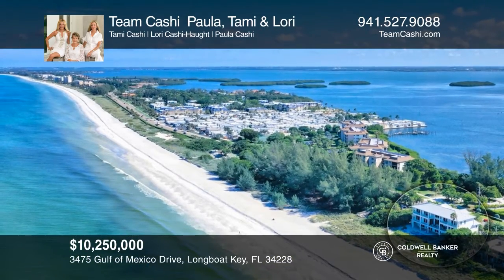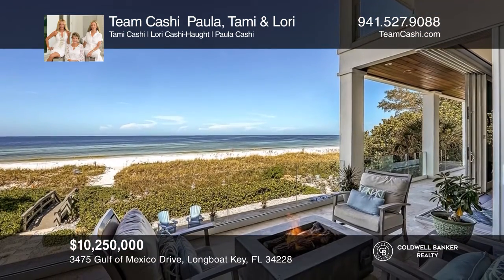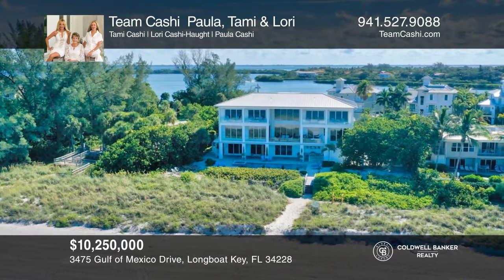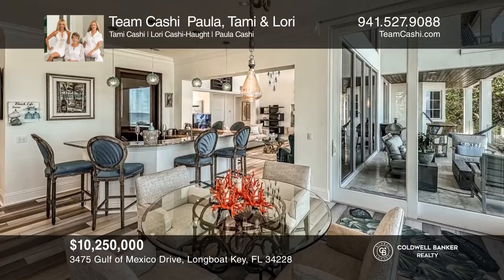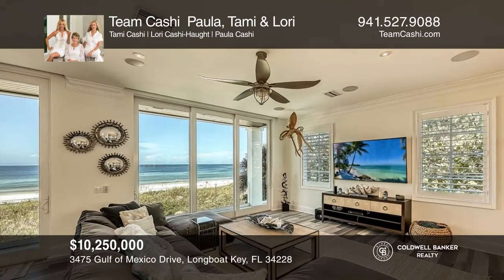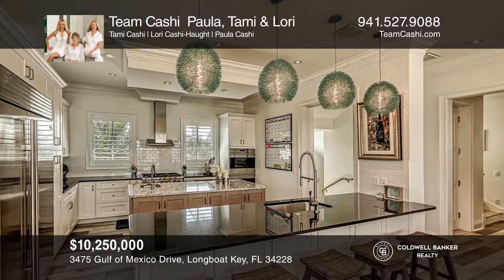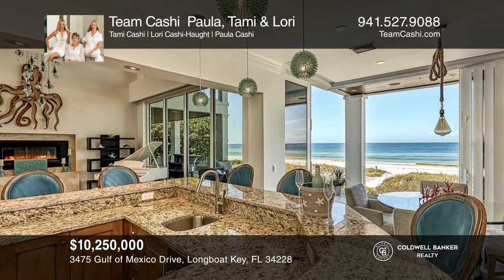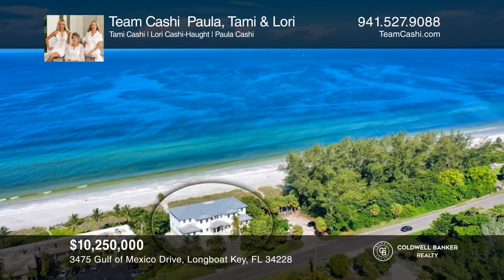Come see this breathtaking beachfront on the coveted south end of Longboat Key. With just over 7,000 square feet of fresh coastal style, this home is complete with a motor court and a 6-car garage. The travertine decks overlook the large pool, spa, outdoor kitchen, and tranquil Gulf waters. This is an entertainer's dream with a wet bar, ice maker, wine cellar, and elevator. The gourmet kitchen is bright and completely open to the views and living areas. It's located just 8 minutes from St. Armand's Circle, Sarasota's unique eclectic community, including shops, restaurants, boutiques, galleries, and more. Schedule a showing with Team Cashy, Paula, Tammy, and Lori today.